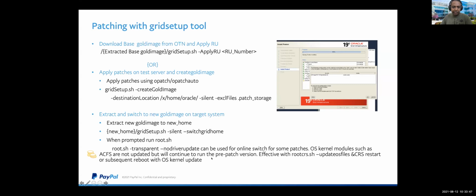But the biggest limitation here, again, is that if there are any patches specific to ACFS or OS kernel module patches, something related to the OS side and grid, or something related to ACFS drivers, which is packed into the grid, this option will still switch to the new binaries, but those new patches will not be effective. You are basically running without those patches. So that is a problem. It is not for every patch, and specifically, definitely not for us, because our gold image consists of a lot of fixes. Maybe one patch might be a candidate, but we have hundreds of fixes in our gold image, and a lot of them are not candidates for this.